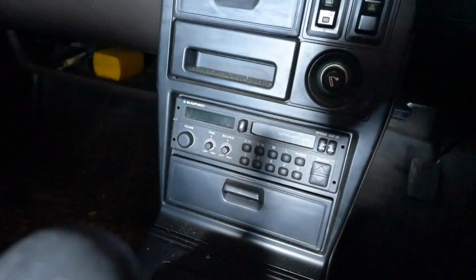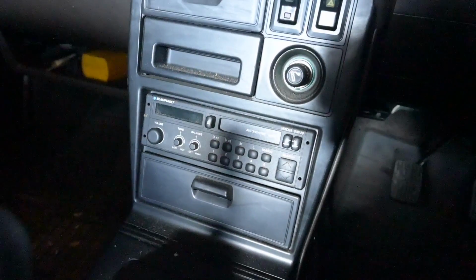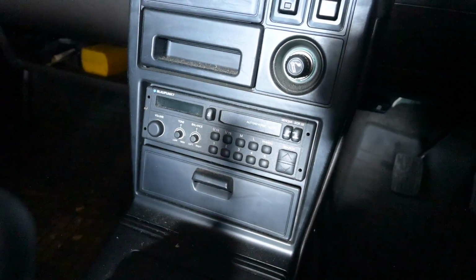Complete with an original Blaupunkt auto reverse cassette deck. A Blaupunkt Verona. That's probably worth more than the car. Down here we've got the same stacking design of dashboard. This car is absolutely glorious. And then check out this headlining.